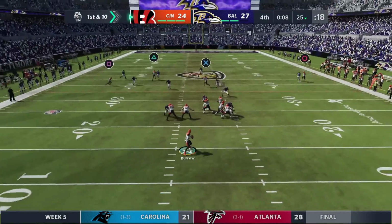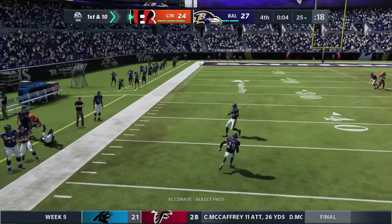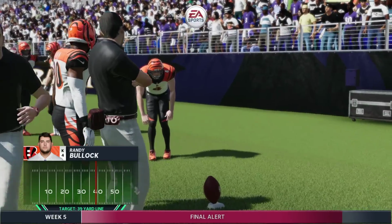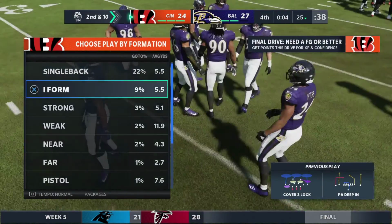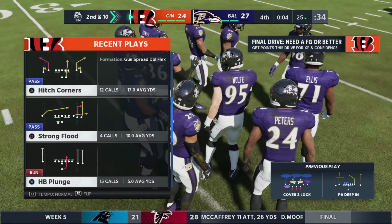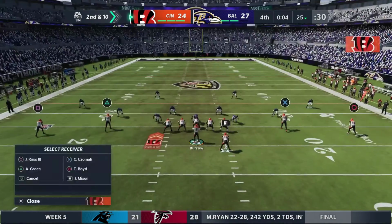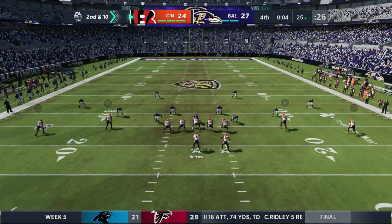They go play action with Burrow. He's going to let it fly. And that is intercepted on the sideline. Wait, no. They'll say no. It was caught out of bounds. So this is just an incompletion here. 5-yard line. An incomplete pass leads to 2nd and 10 from the 25.